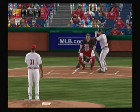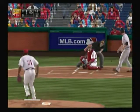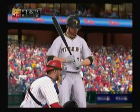The next 0-2. Oh, and he dusted him off the plate that time. Some mind games being played now. It's 1-2.